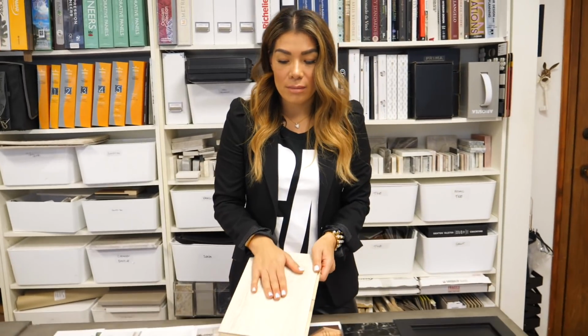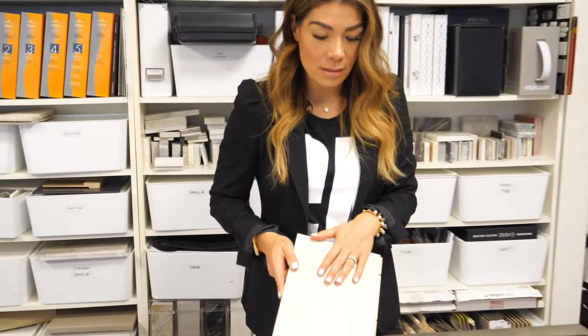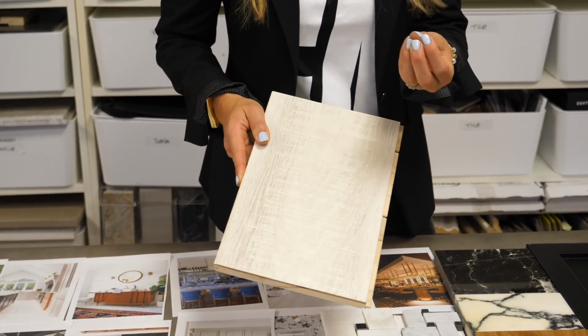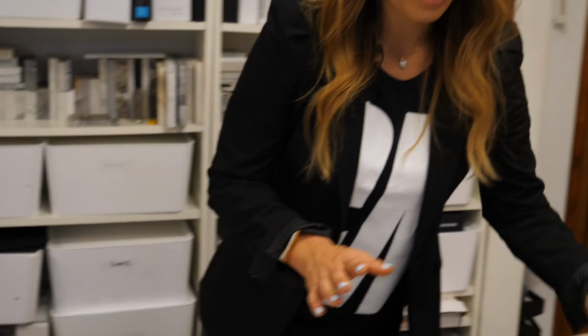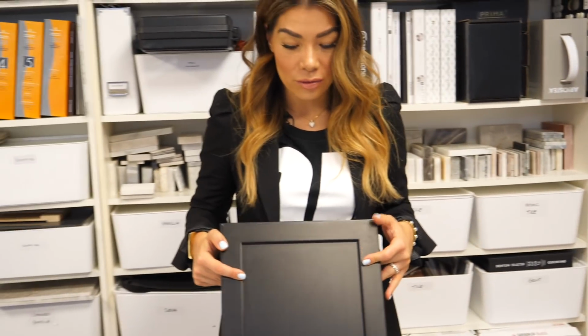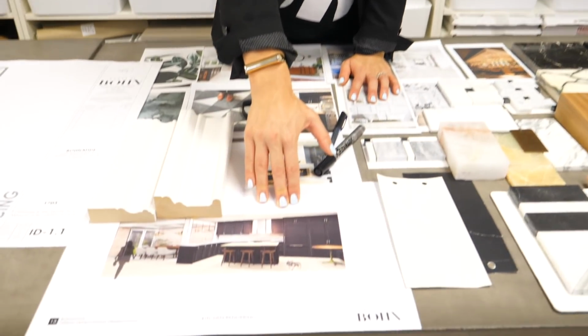You guys know that I'm using the Rome flooring from Divine Flooring. I'm really excited about this. This is a beautiful creamy color. It's very, very white. And then for my kitchen, I'm going to do a completely black kitchen with a shaker panel door. I've got a rendering here that Karina from my team put together.